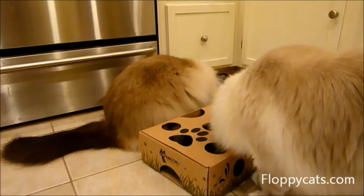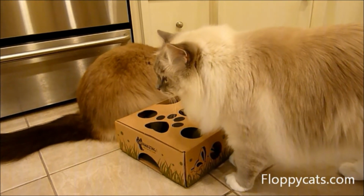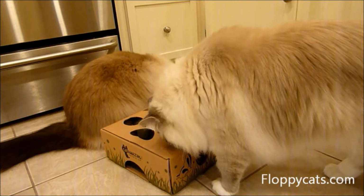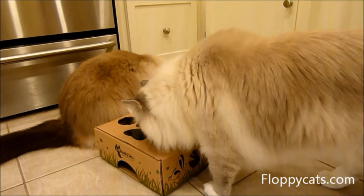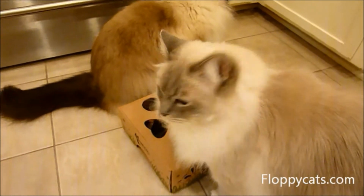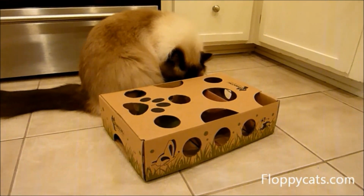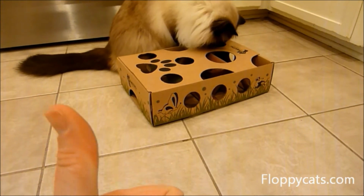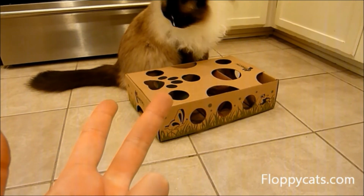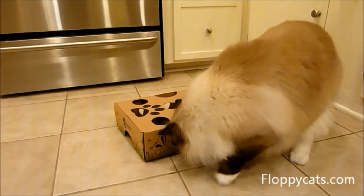It's very easy to put together. Another benefit is that it's eco-friendly. It's just cardboard, so you can easily recycle it and get a new one if you want. But this one we've had for, I don't know, maybe a month, and it's held up really well. So this is Charlie and Trig approved, and I definitely recommend it for a number of reasons. For calorie burning, for play, to exhaust them, to want to eat, and then also to exhaust them so they don't bully another cat or get into mischief.